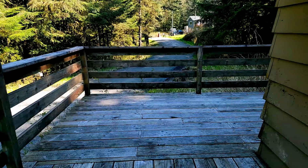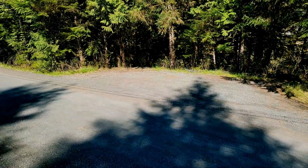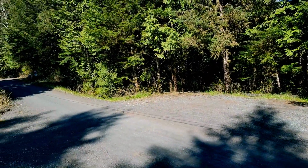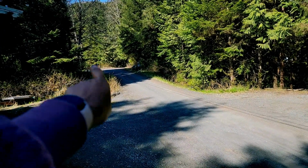So outdoors here. Let me see. So when you go out the door, this is outside. So we have a little balcony. I'm gonna buy a little chair to sit out here. And then the forest is here on the other side of that. There's like a boardwalk. And up the road that way, that is the trailhead for us.